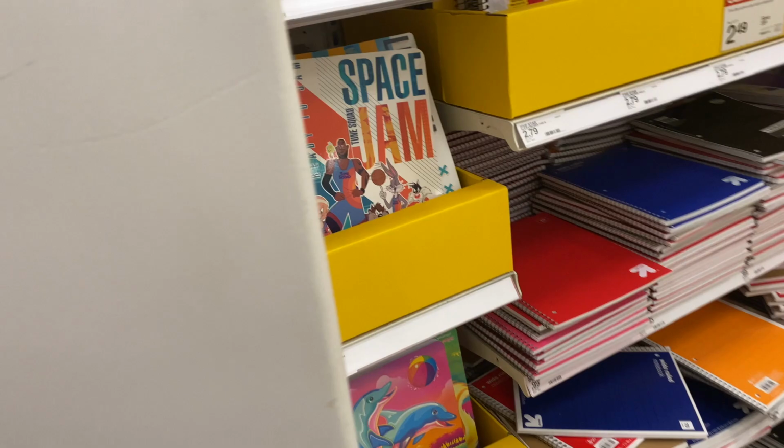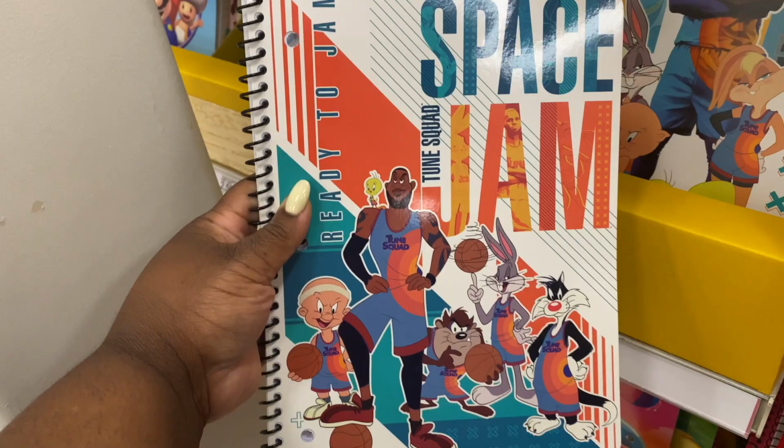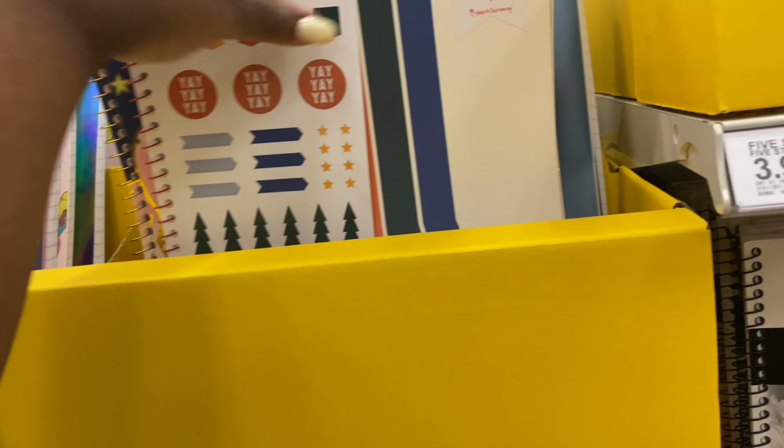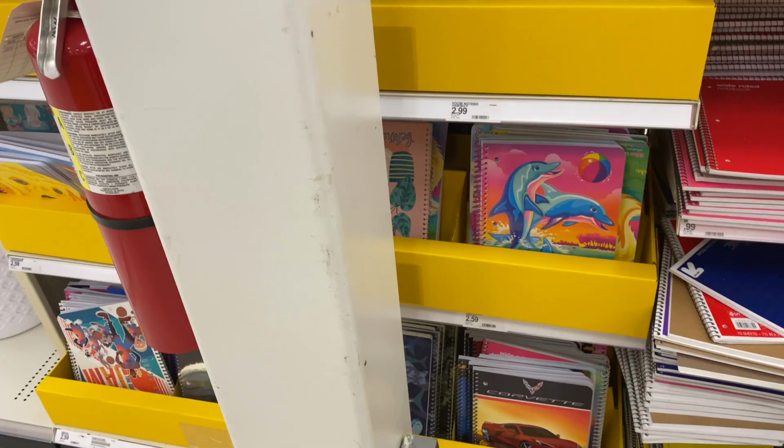Oh, they got the Space Jam. This is $2.99. Oh, that's so nice. Space Jam. They got this one that says Skate More. This one right here is just like Chill Out, Feel Day. They got some cute ones by Mead. So yeah, a lot of different notebooks.